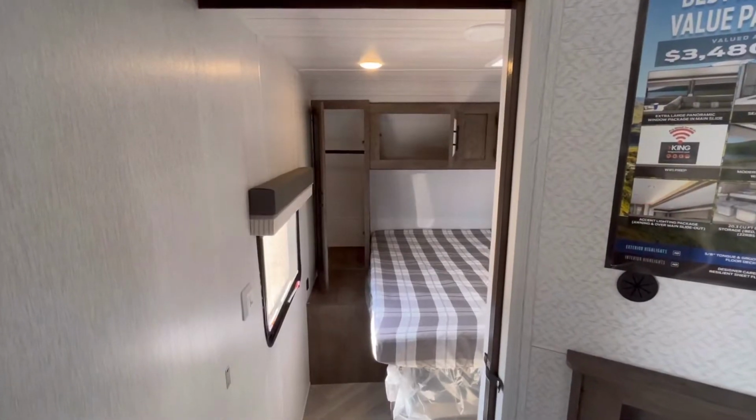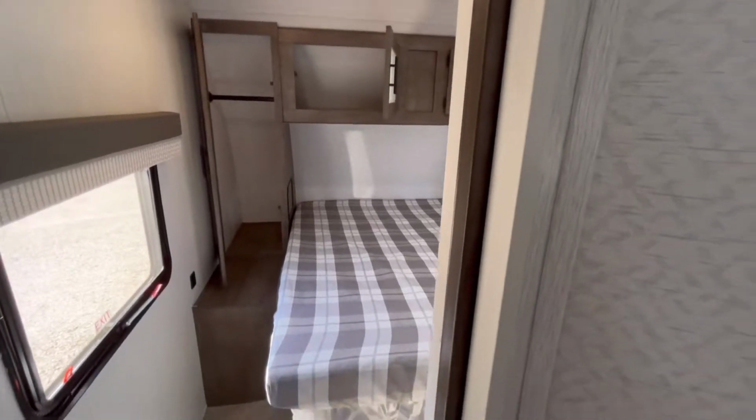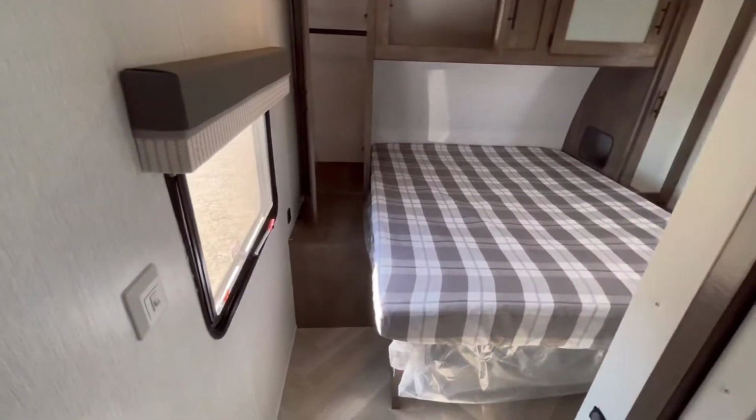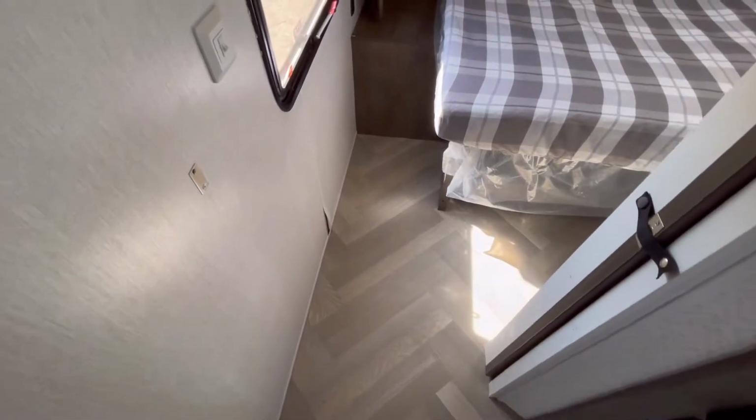So stepping into the master bedroom, you do have a sliding pocket door here. Of course, it would help. Well, I won't mess with that since I'm only doing this with one hand. But you can see you've got plenty of room in here.